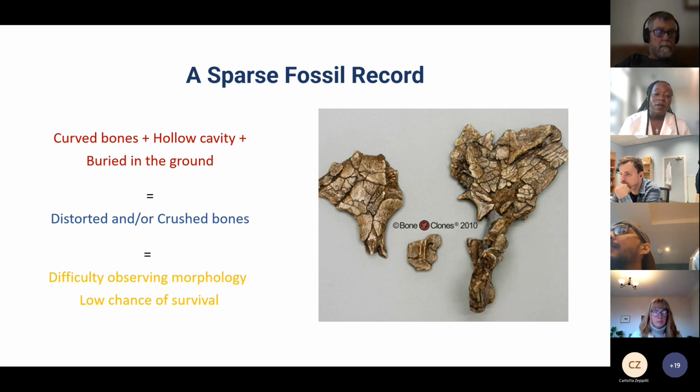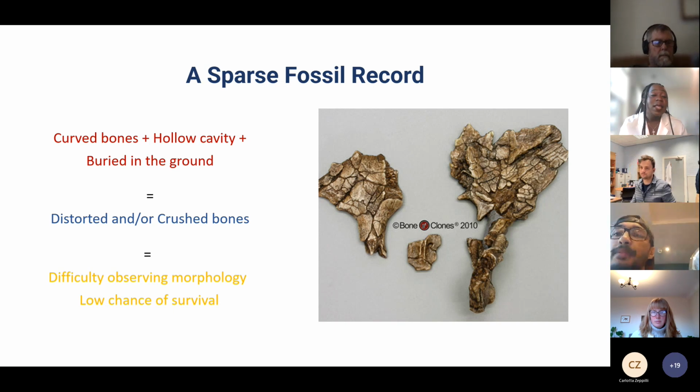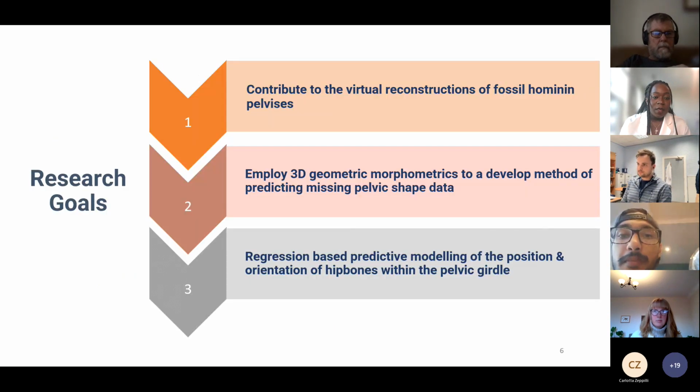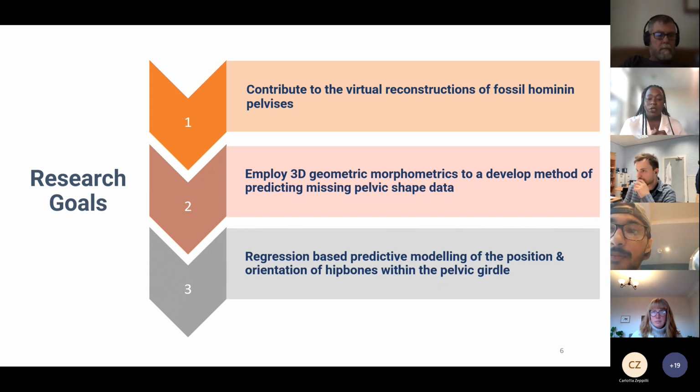Because of that, it makes it very difficult to observe the morphology of the individual that we're looking at, or even to say anything about the biology or the biological processes that the pelvis might impact. So when I started my dissertation work, I really wanted to contribute to the reconstruction of fossil hominin pelvises, to see how we can extract as much information as possible from the materials that we have. I was going to use 3D geometric morphometrics to develop methods for predicting missing pelvic shapes, which is what I'm going to talk to you about today.